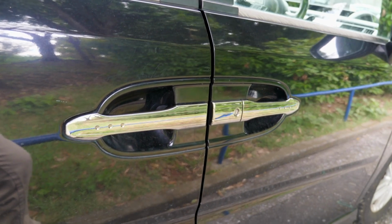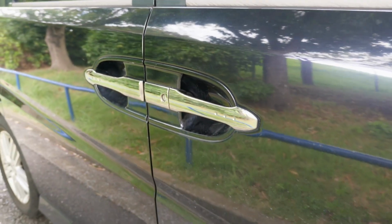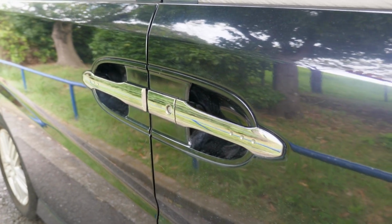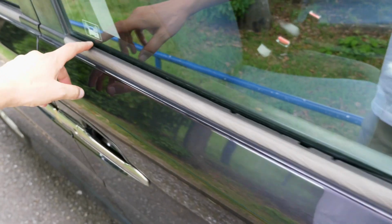I realize it might be a little bit tricky to see them, especially not having your eyes on the car, instead your eyes on the video that came from the car. The video is not going to catch everything the exact same way that real eyes do. Okay, so your gasket here is all cracked and sun damaged.